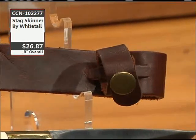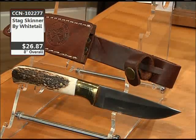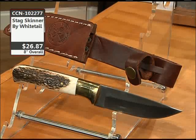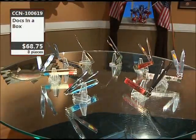Retail of $50. You're only paying $26.87. Item number 102277. If you like Stag, that might be the item for you, Mr. and Mrs. Dealer. I think there's some profit to be made on that one.